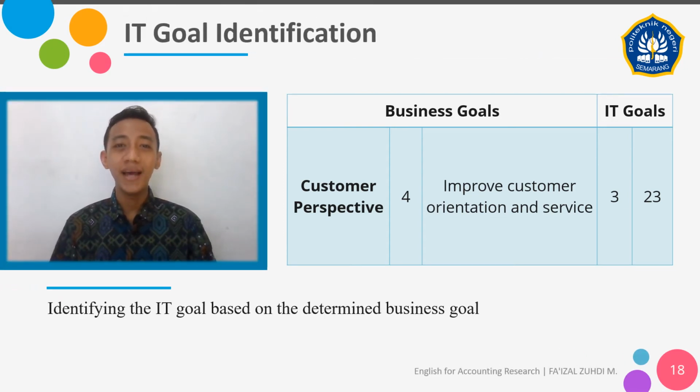Well, the next step is identifying the IT goal based on the determined business goal. The identification is done by mapping the business goal to the IT goal in COBIT 4.1 in order to know what kind of IT goal can support the hospital's business goals. Based on the table, it can be known that the IT goals at Sultan Agung Islamic Hospital are number 3, ensure satisfaction of end users with service offering and service levels, and number 23, make sure that IT services are available as required.